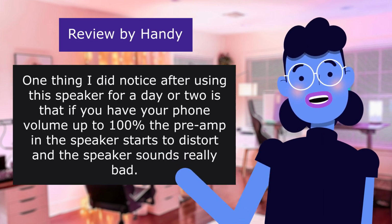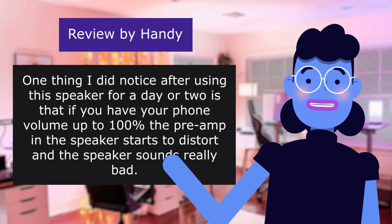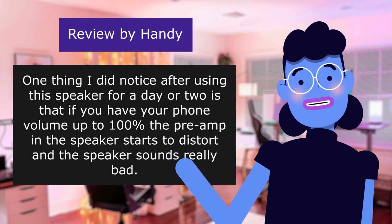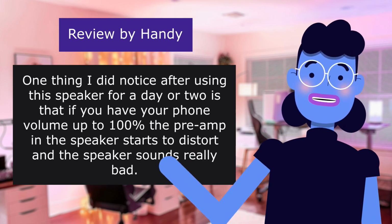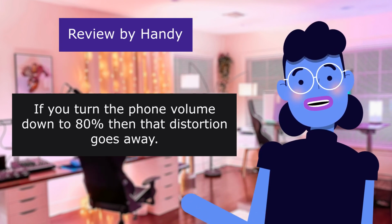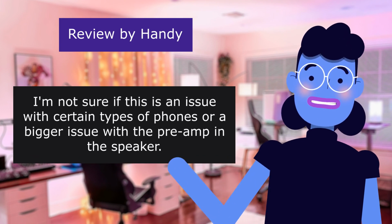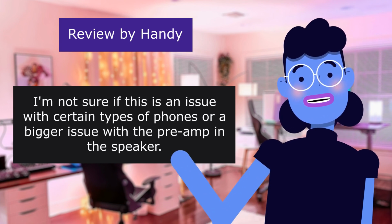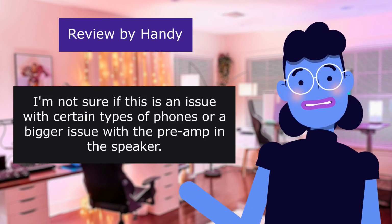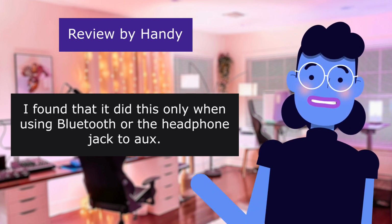One thing I did notice after using this speaker for a day or two is that if you have your phone volume up to 100, the preamp in the speaker starts to distort and the speaker sounds really bad. If you turn the phone volume down to 80, then that distortion goes away. I'm not sure if this is an issue with certain types of phones or a bigger issue with the preamp in the speaker. I found that it did this only when using Bluetooth or the headphone jack.